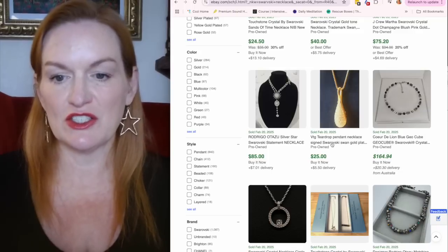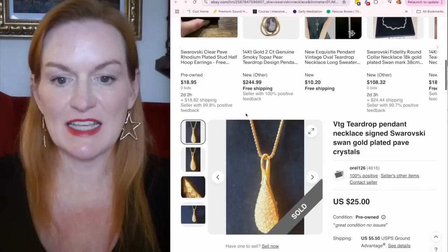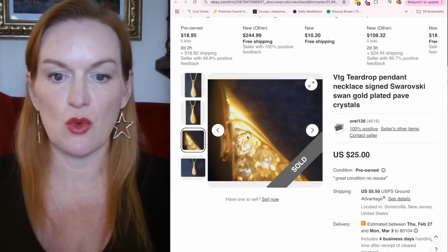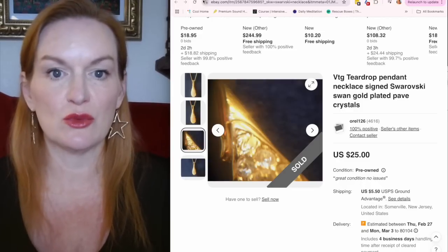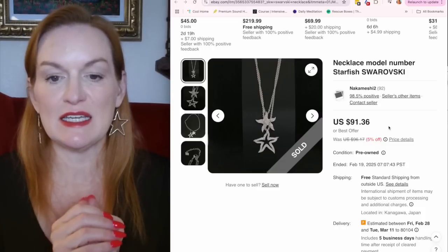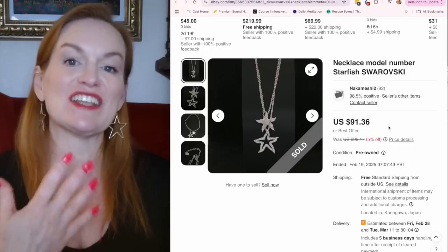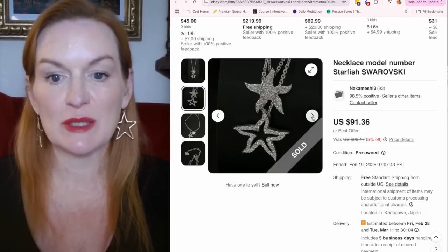Here's one vintage teardrop pendant, signed Swarovski gold swan. So let's take a look at that maker's mark there. You can see the little swan. It may not say Swarovski, but if you see the swan, then you'll know that that's what you're working with. A lot of Swarovski pieces that are signed are going to have these really crystally looking crystals, but sometimes they're clear, sometimes they're different colors, but usually they're really pretty and blingy.